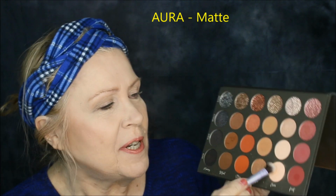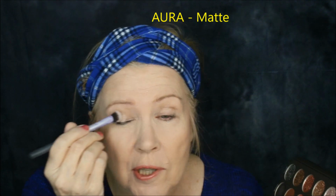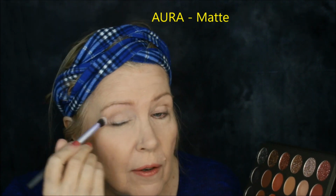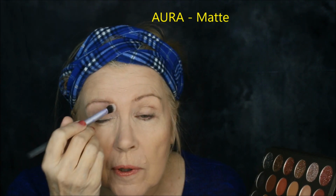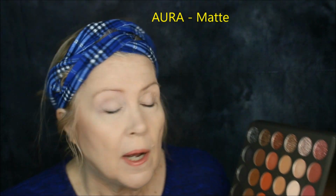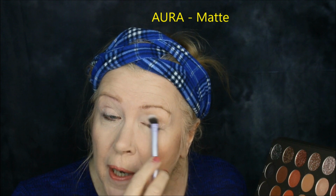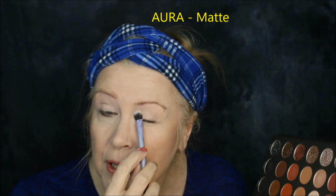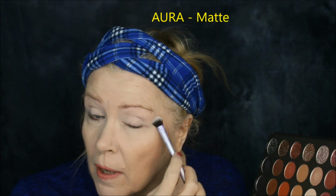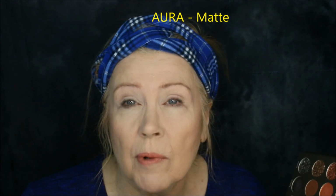So Aura is a very nice light ivory shade, and you can see immediately this has got great coverage. It's really good for discolored skin on your eyes, and it brightens up even older eyes. A lot of us have this kind of bluish green cast or darkness on the lid, and it works really well to brighten that up. It makes a great base for the rest of the eyeshadow look.